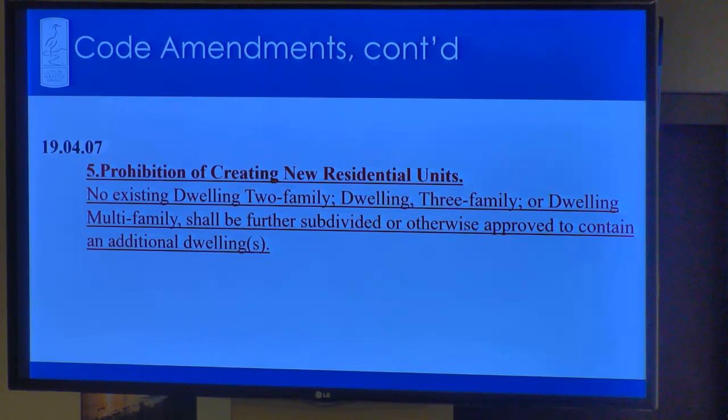So what this does is say that if you have an existing 2, 3, or multifamily building, you can't come back in and add another unit into it. Yep. And if it's not platted or you're working on the plat, you can say, I want to put more units there, I've got the density to do it, but once you're vertical, you're done.